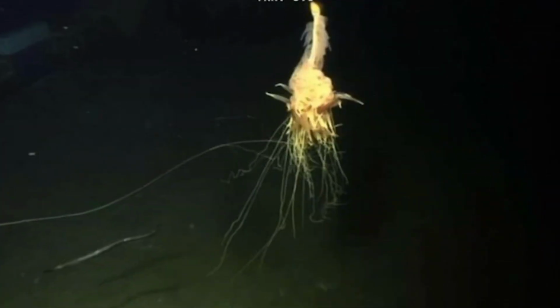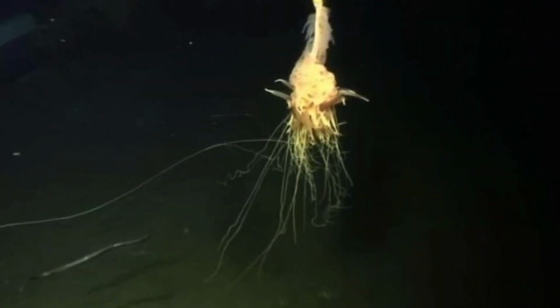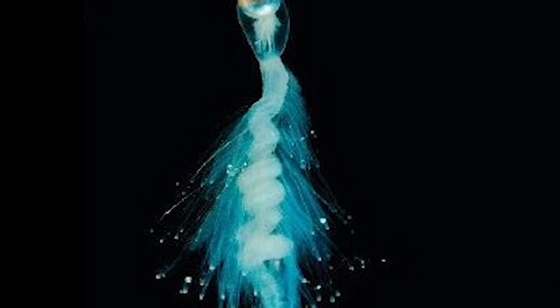Like how we still have tailbones, but we're never again going to have actual tails. Scientists still have no idea what the purpose of their horn is because it doesn't really help them sense their surroundings. They dubbed this next creature the flying spaghetti monster, but to me it kind of looks like an early 2000s pom-pom.